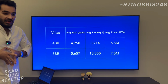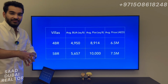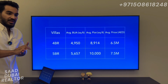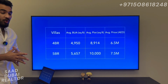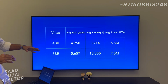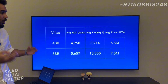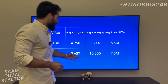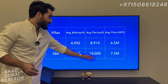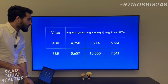10,000 square foot of plot, and this is going to be a huge plot. So again, this allows you to have your own kind of farming areas within your plot, a beautiful pool, different kinds of things in your backyard, seating arrangements and everything. You're going to have amazing parties, amazing get-togethers in this kind of villa. It's going to be great for kids to grow up in. So The Valley, very unique proposition, huge plots. As you can see, almost 9,000, 10,000 square footage of plot area. And the prices, again, for this size of villa, 6.5 million for the 4 bedroom, 7.5 million for the 5 bedroom. These are amazing prices that are going to be coming up in The Valley.